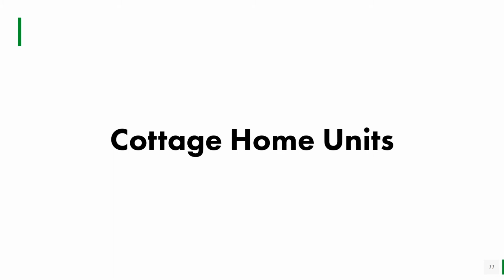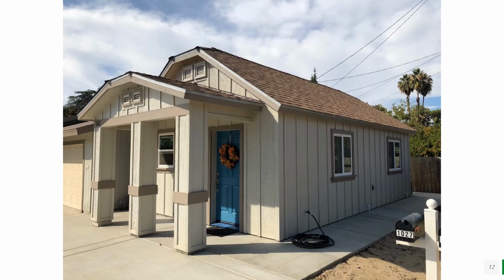Here, I would like to show you some examples of cottage home units that have been built within the city of Clovis already. This is our Plan 2, which is the very first cottage home that was built for our program, and they did a great job with this unit.